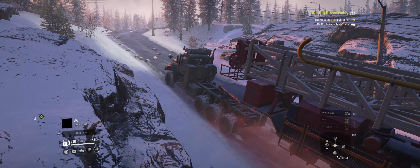Okay. Oh, and we need to go all the way down. I'm going to say the roads to the left are probably easier than the roads to the right. And there's a fuel station that way, though we're doing okay on fuel.